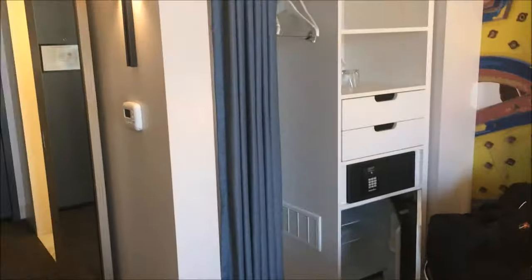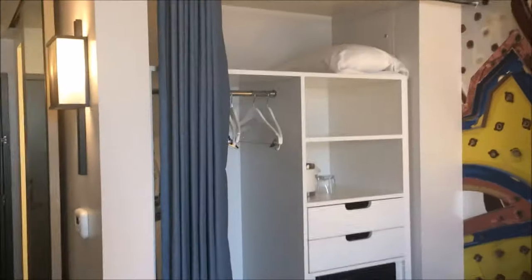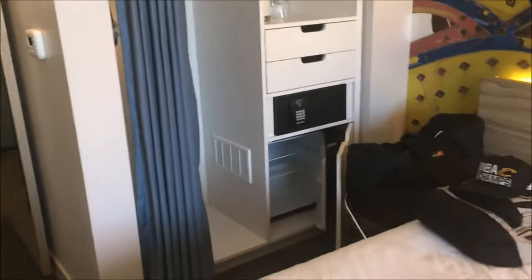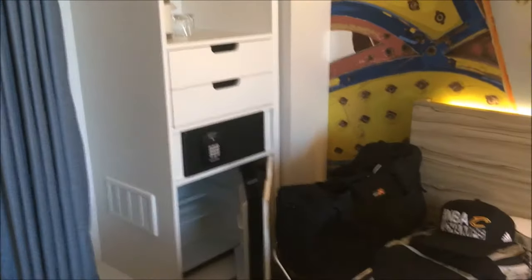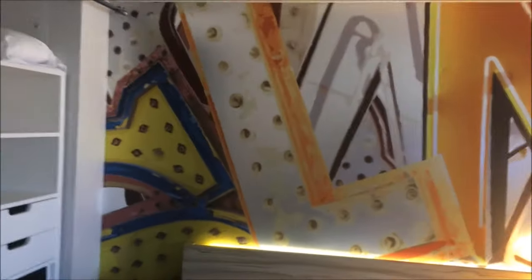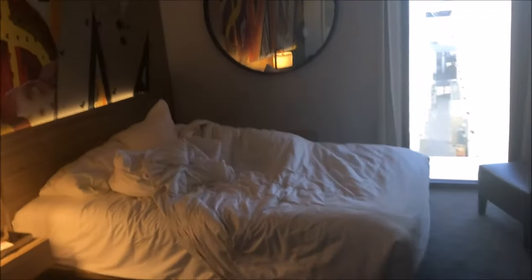Now, as you see, you have a closet behind the curtain, a safe, which I ended up not using, a refrigerator, which I did use, put some of my Roberto tacos leftovers in there, and had some fruit salad in there for today's breakfast. Now this I really want to show you. I think this is just super neat. Artwork on the wall. It's just really nice decor. Really enjoyed that.